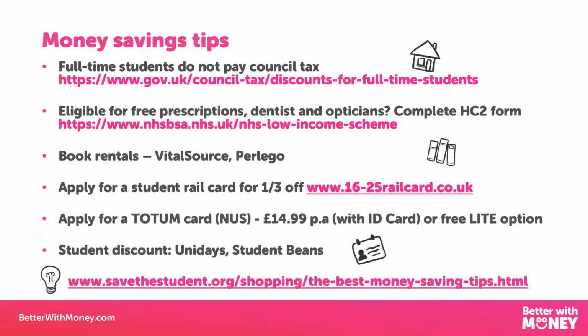So if we start by looking at some money saving tips, which might help. So, first of all, I think it's really important to be aware that in households where everyone is a full-time student, you don't pay council tax. So, to count as a full-time student, your course must last at least 1 year and involve at least 21 hours of study per week. But if you fulfill that criteria and you do get a bill, you can then apply for an exemption.